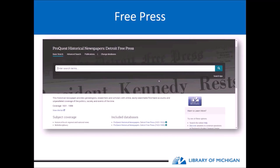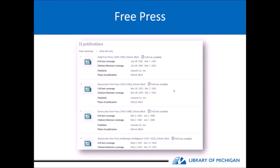That's the general search box. When you are searching the Free Press, you're also searching basically 11 titles that make up the Free Press, through mergers and acquisitions. So these 11 publications, I just have a few listed here so that you can see, like the Daily Free Press, 1842, or ages basically 1842, the Democratic Free Press, and Michigan Intelligencer, 1831 to 1832. So it's the different papers that make up the Free Press itself. Or you could go into those individual 11 publications and search them individually.